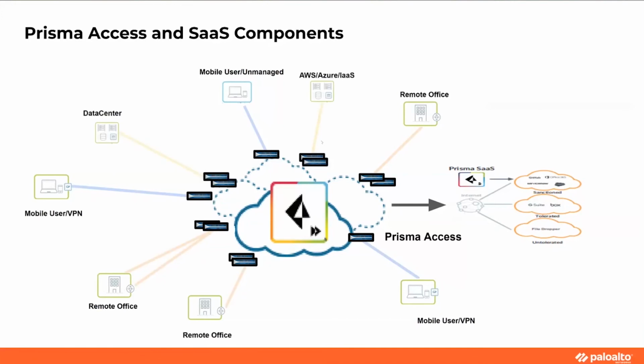The last type of connection that we have here is what we call a service connection. So service connections are designed to give you access to where your internal resources reside. So think data centers, infrastructure as a service. Those are all prime candidates for service connections. Same concept here. We're going to use IPsec to onboard those locations. And again, we're going to create that mesh for you to give you access to those environments.